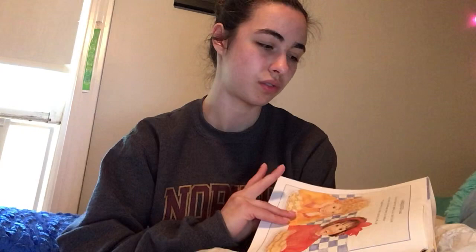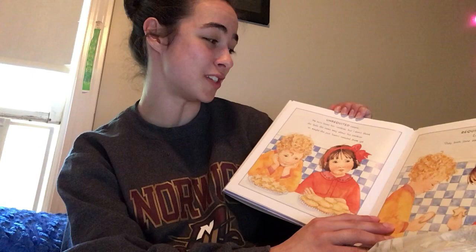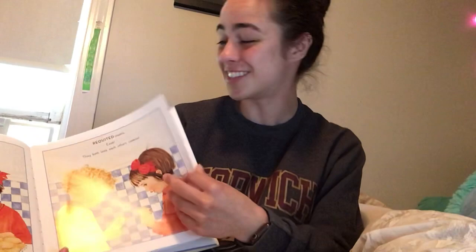Let's see here. On this page here, we've got two friends. On this one it says, unrequited means, he sure loves her cookies, but I don't think she feels the same way about his cookies. Or maybe she just hasn't noticed them yet. And then if you flip over to the next page, it says requited means, look, they both love each other's cookies. Then there's heartbroken, my heart feels sad and hurt, like a crumbling cookie.